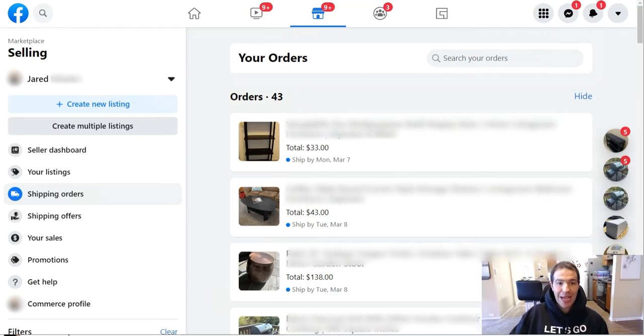So, as you guys can see right here, this is his store, and we're going to do this in real time. Now, one of the things I want you to look at is the ship by date. The reason the ship by date is so important is because, unless it's the weekend, the ship by date changes every single day. So by looking at the ship by date, you can get an idea of how many items my client is selling in his store. And you guys can see he has 43 orders that need to be shipped out. He sells more than this.